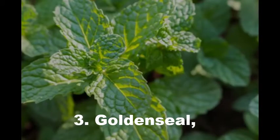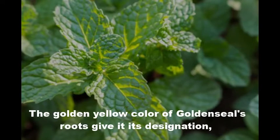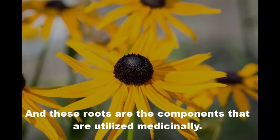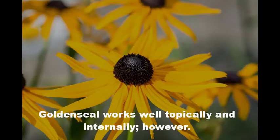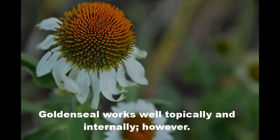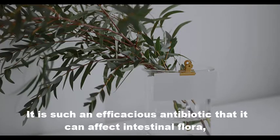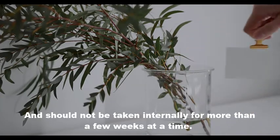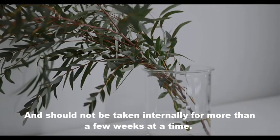3. Golden seal. The golden yellow color of golden seal's roots gives it its name. And these roots are the components that are utilized medicinally. Golden seal works well topically and internally. However, it is such an efficacious antibiotic that it can affect intestinal flora, and should not be taken internally for more than a few weeks at a time.